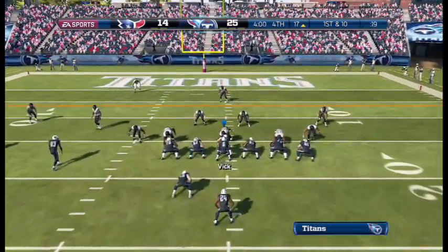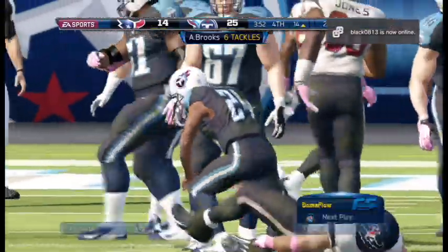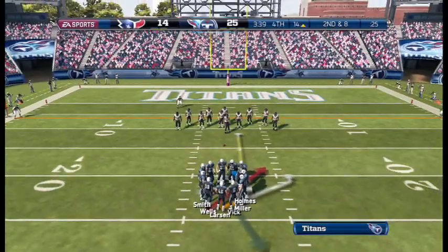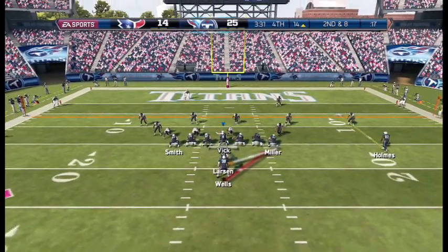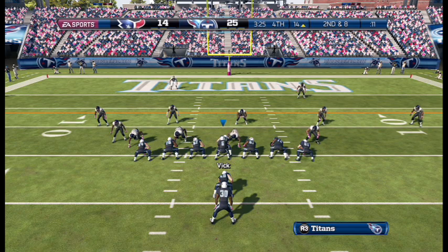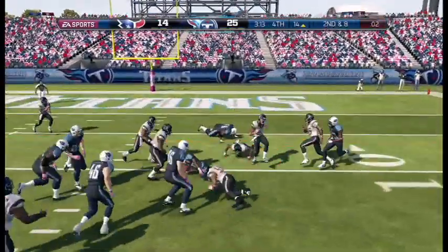From inside the red zone, so dangerous. First and 10. On first down, it's back to the ground game. In on the stop. Two tights for this play. They need to get the playoff. Back to the running back. Now makes the move to the right.